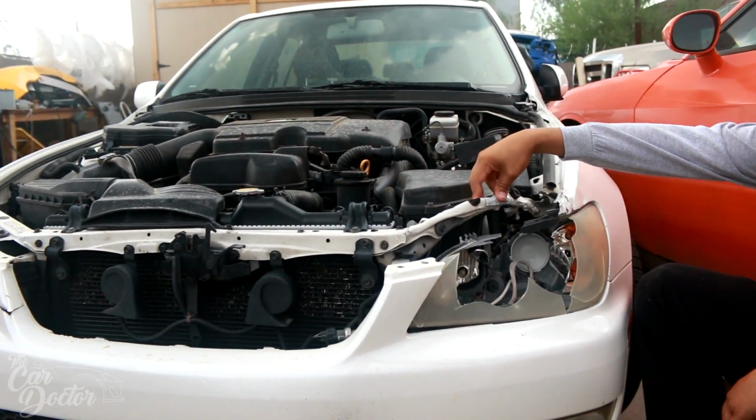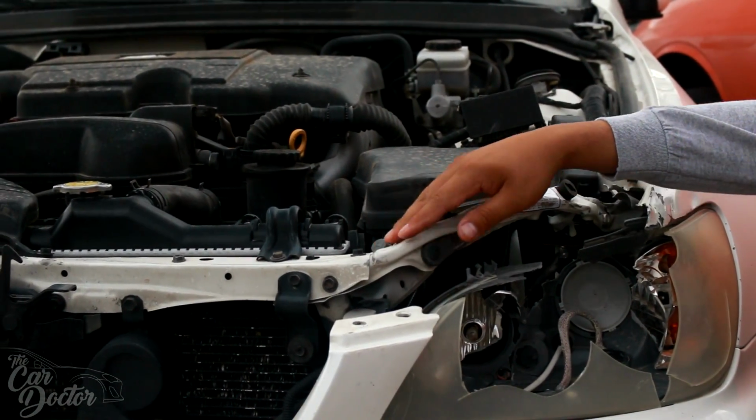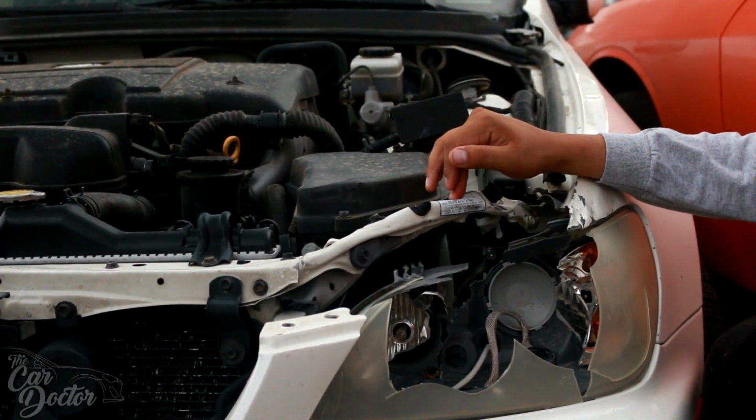Another thing that I need to do is go ahead and order this core support piece. I could try to unbend it and whatnot, but it'll just be a pain. It literally unbolts in this middle section, and I could just chop and weld whatever I need. So I'll probably just have to go to the junkyard to find a piece to replace it with.